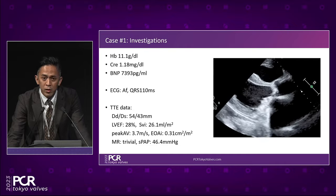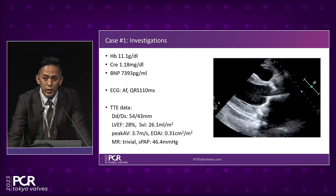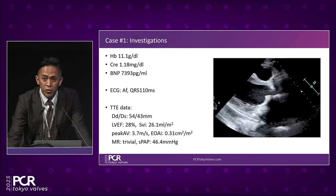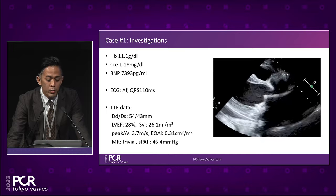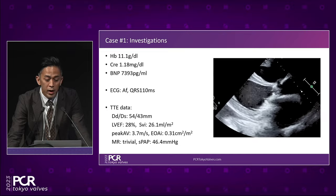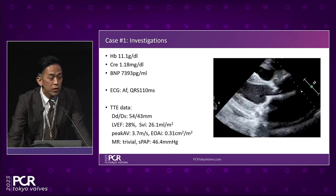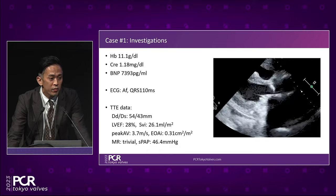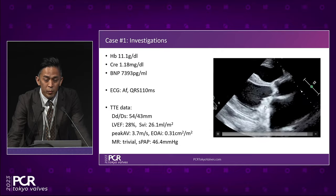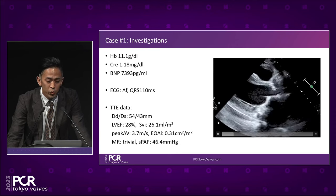As you can see in the echo data, our LVEF is significantly decreased, 28%, due to impaired LV function. Stroke volume index is also 26, and peak aortic velocity is 3.7, and the EOA index is smaller than 0.6. It means the patient has a low flow, low gradient, severe aortic stenosis. And also, you can see a mechanical mitral valve previously implanted in the mitral position.